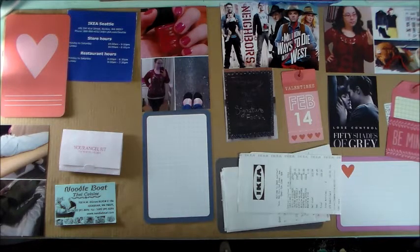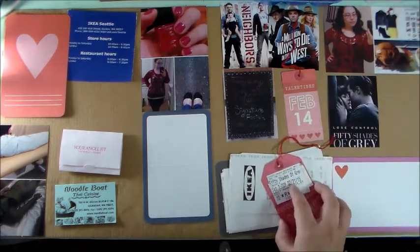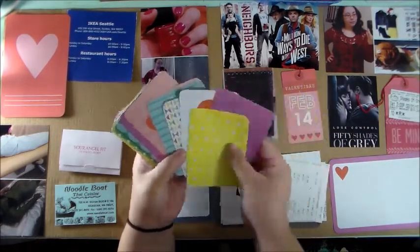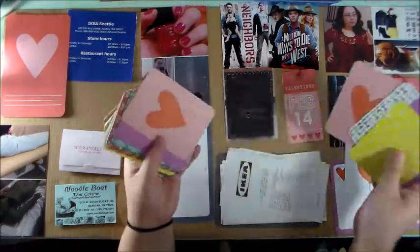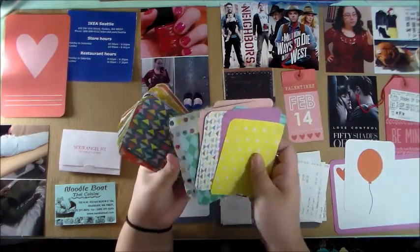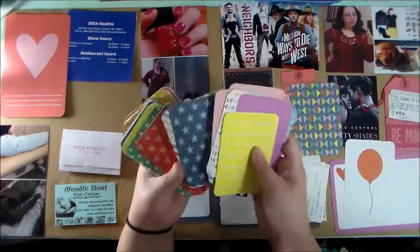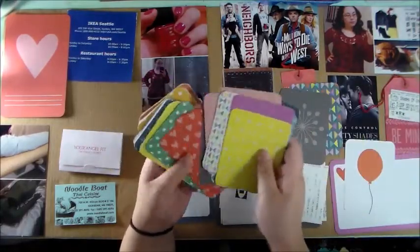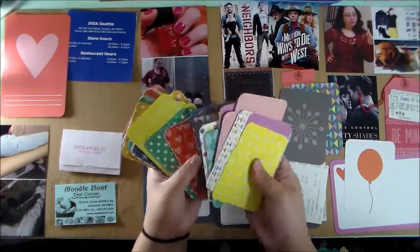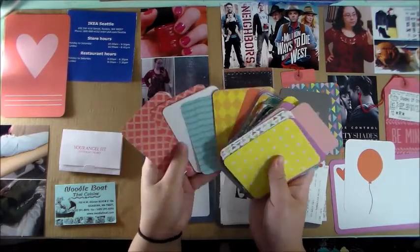So I grabbed one tag and then one envelope with a tag in it. And then now I'm going through my cards. Because those tags aren't wide enough for the 3x4 cards, so they will be placed on top of another card, but I was trying to find one that wasn't too busy.